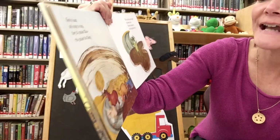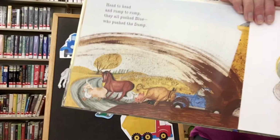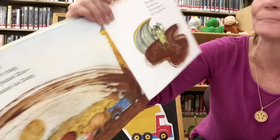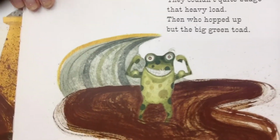Head to head and rump to rump, they all pushed Blue, who pushed the dump. They couldn't quite budge that heavy load. Then who hopped up? But the big green toad.